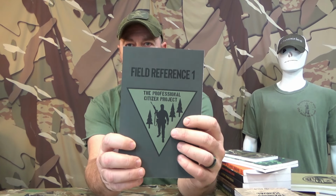There are multiple new field reference guides coming out. These take a lot of things from different manuals and are meant to be an accompaniment.